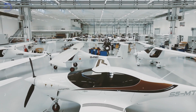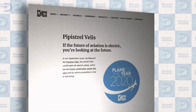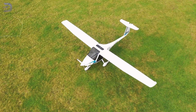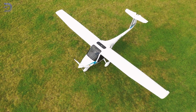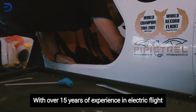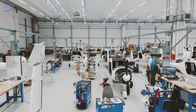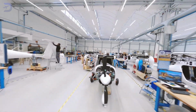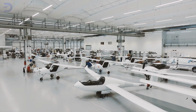Pipistrel's hard work hasn't gone unnoticed. In fact, the Velis Electro was named 2020 Plane of the Year by Plane and Pilot magazine. This is a big deal and shows just how much of an impact this aircraft is making in the industry. With over 15 years of experience in electric flight, Pipistrel has really made a name for itself as a leader in this space. The company's commitment to research and development is paying off, and they've got even more innovations in the works for electric planes.